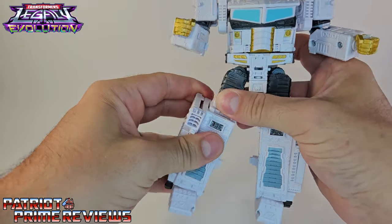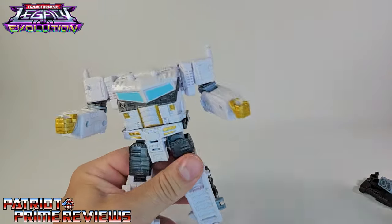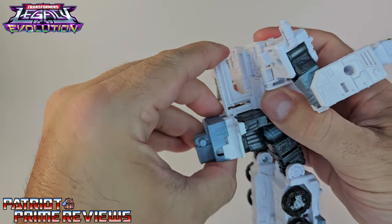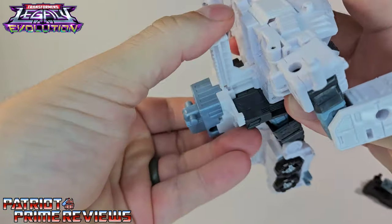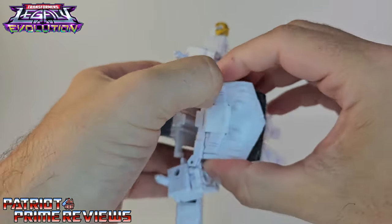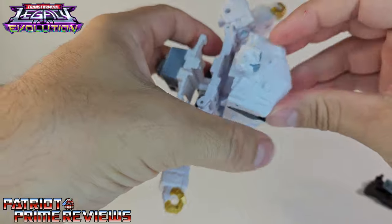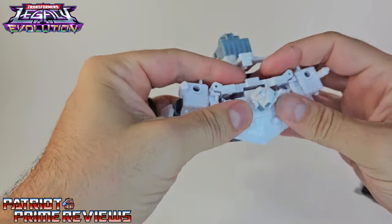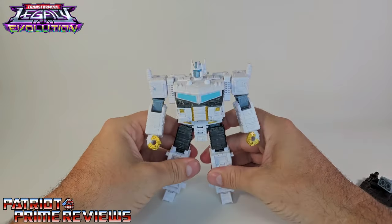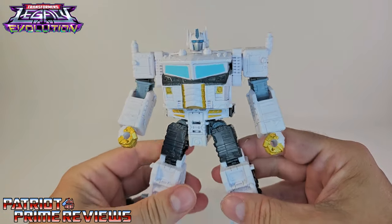We're going to take off the leg pieces. Those just slide right off. Very similar to Ultra Magnus. Now, what we're going to do is slide the chest forward, bring this section up right there, fold the arms back, bring the chest down, and that snaps in really tight. Flip the head up, bring the chest back in, everything lined up, snap the arms back into place, and there we have Nova Prime in his smaller robot mode.